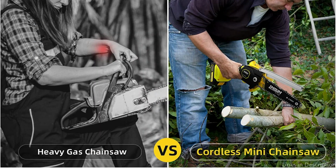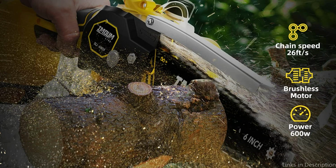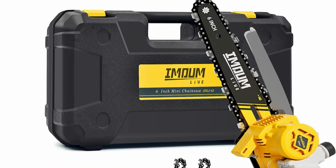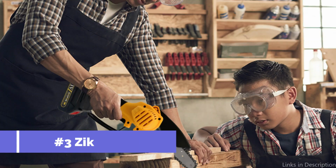In addition, the small chainsaw has a guard to keep debris from flying into your eyes or face while you're using it. The Imoumlive Mini Chainsaw stands out from its rivals thanks in part to its simple construction and maintenance procedures. You can easily disassemble and reassemble the chainsaw with just a few simple tools, making it simple and quick to clean and maintain the tool. On number 3, we have Zikopomi Mini Chainsaw.